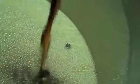A little tiny standpipe down there. You can barely see it. I'll zoom into it. That's it. That's the standpipe. That's our way of aerating. Very, very perfect. The old-fashioned way.